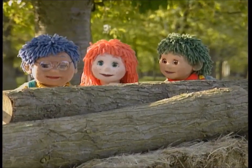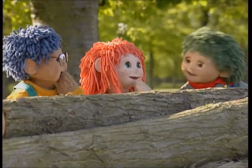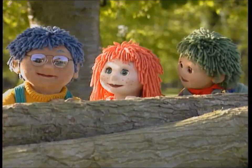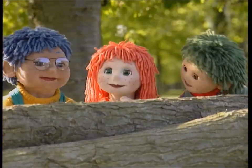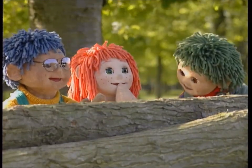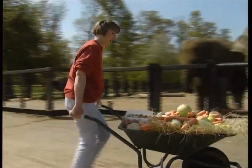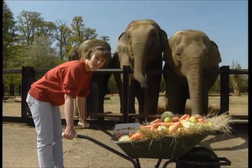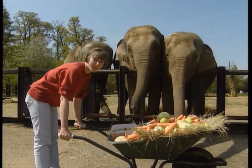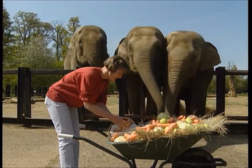Who's all that for, that dinner? You'd have to be very, very big to eat such a great big dinner. This big dinner is for these big elephants, and these dog biscuits are their favourites.